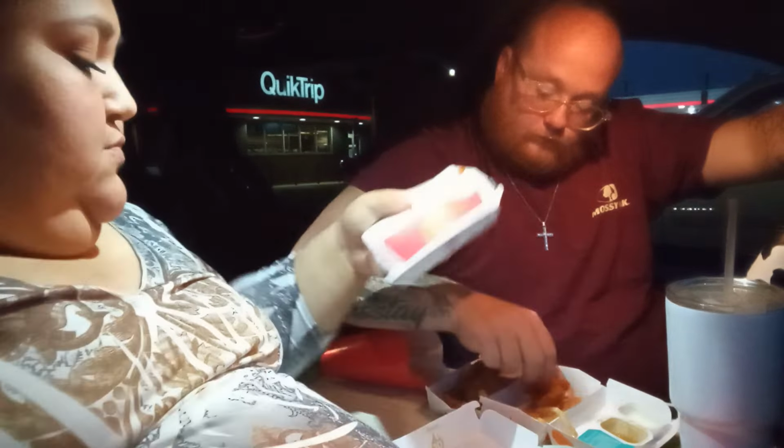Again, if you like nuggets, go ahead and try it. The spice level is not there. Literally, y'all have probably tried it already. We're just a bit behind. Like, this is our first time trying them ever.